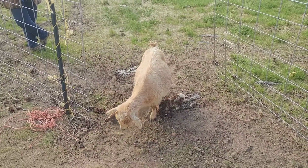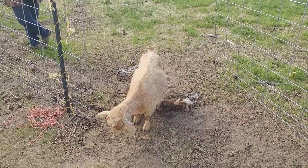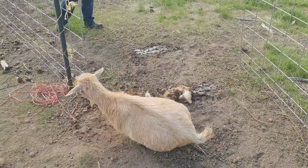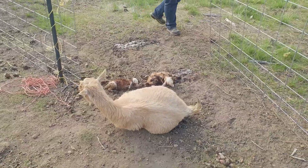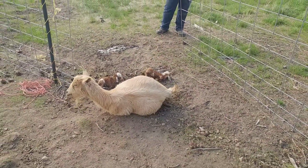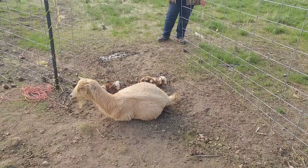Maybe. The second one was a breech presentation, so it came out backwards rather than the front feet and the head. Uh-oh. Maybe not. We may have triplets going on here, which she's done to us before. Or she's just having a really tough time passing afterbirth. That could be too. Yeah.